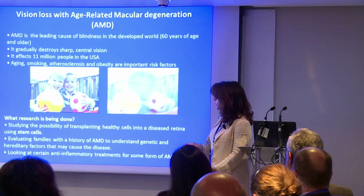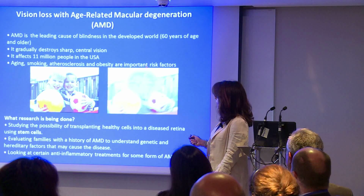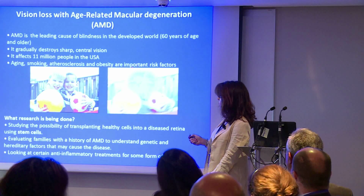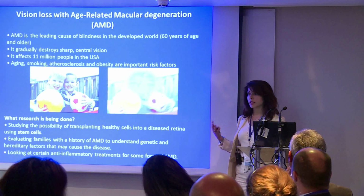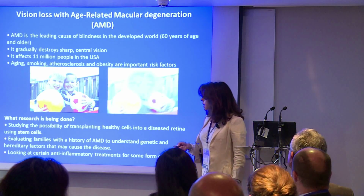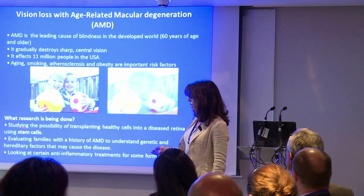This is an image seen by a normal eye, and this is an image seen by a patient with AMD. As you can see, the central vision is totally destroyed, and central vision is what we need to do our daily tasks, such as reading, writing, driving, recognizing faces. So there are studies being done for AMD.